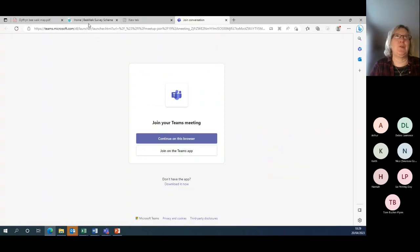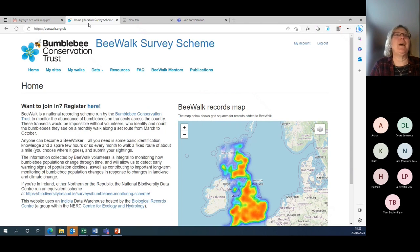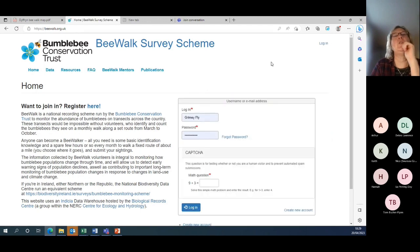Almost inevitably something goes wrong when I do this, but yeah, so this is the Bee Walk website. I'm actually logged in at the moment, so let's log out. That's what you would be faced with when you go to beewalk.org.uk. First of all, you register with us as a bee walker, which means you become part of the Bee Walk family, and our Bee Walk officer Helen will know that you exist, and you will get access to newsletters and help and all of that sort of stuff.